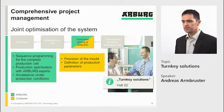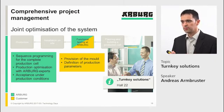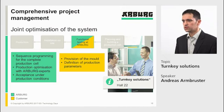You're invited to look at several turnkey cells in Hall 22, and all these cells are exactly in that phase and are prepared for the acceptance test. Unfortunately, we do not have approval to show the part or the application in most cases.